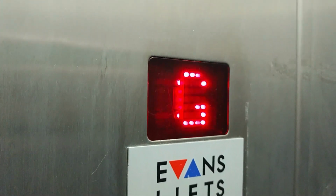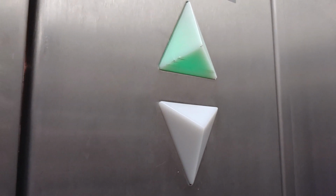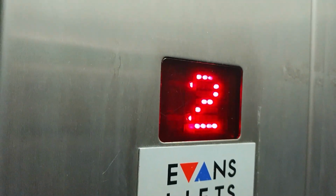This is the lift at B block. Oh, the arrow works. Is there a phone in there? Yep, there's a phone in there. This is an Evans lift. It's very nice. It's hydraulic.